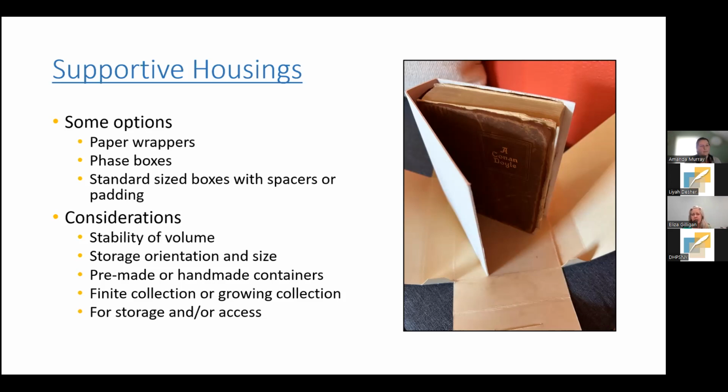And yes, it can take money, but unless you have the skill sets and the equipment and the space to make consistently high quality housings, it generally isn't cost effective. Glue is expensive, materials are expensive, people's time is expensive. So even though I'm someone who can make all kinds of custom housings and I really enjoy it, I do believe in purchasing the pre-made and adjustable ones. It can make your archival processing go a lot faster and your shelving process go a lot more smoothly.